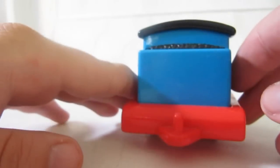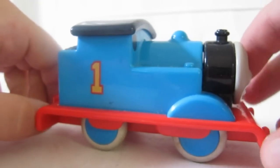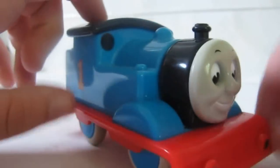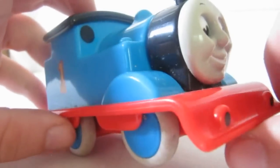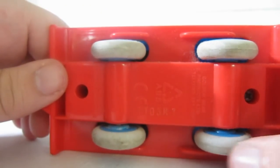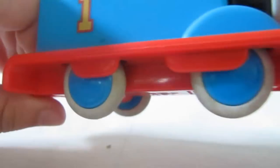On the back there, you can see the coupling. And the other side is basically the same. The face is really what sells these. I suppose you could take the face off if you wanted to and stick it on something else, another model. The wheels have got quite a bit of chewing. I should imagine kids use this as a teething toy.